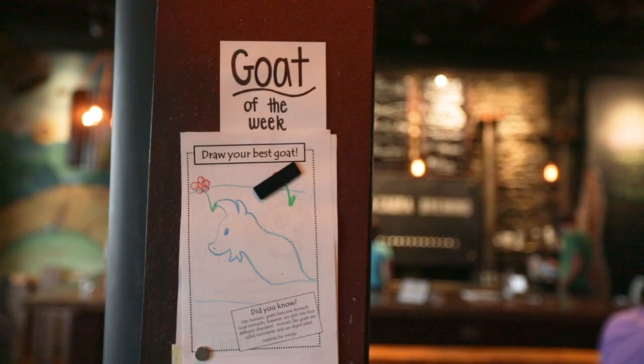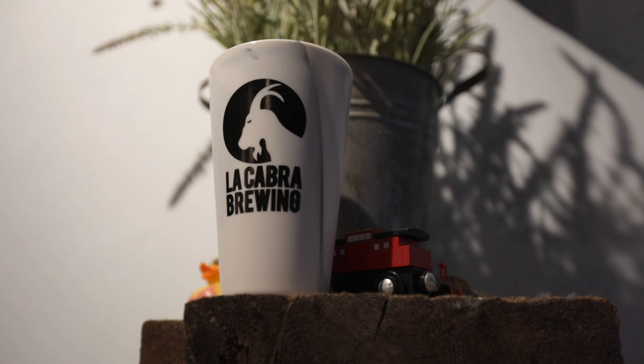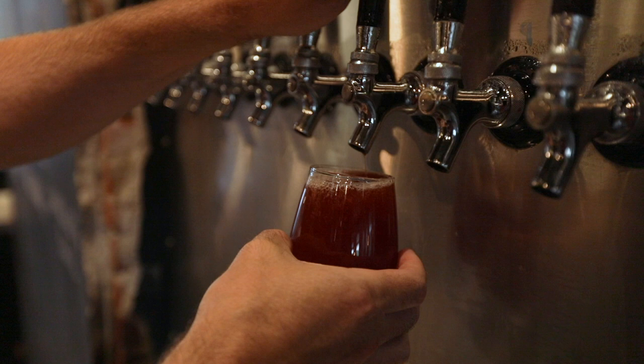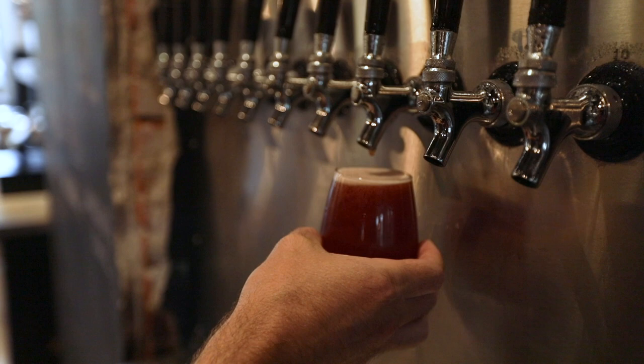So La Cabra the goat, our spirit animal, they're intelligent, they're hard-headed, they're playful. It's a lot of the qualities you look for in beer, right? Beer is supposed to be fun. It's a creative outlet. One of the competitive advantages for beer is it's not too serious. It's not wine, it's not liquor. It's supposed to be fun. So we try to keep that in our minds at all times. Make it taste good, but also don't forget to enjoy yourself and have fun as well.